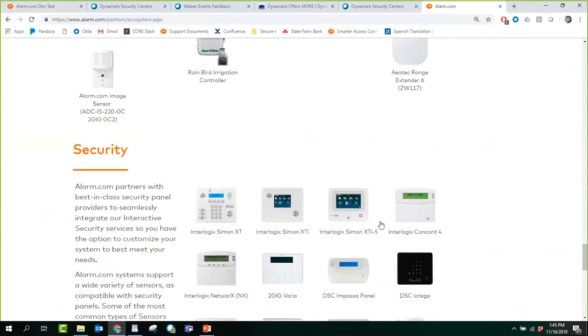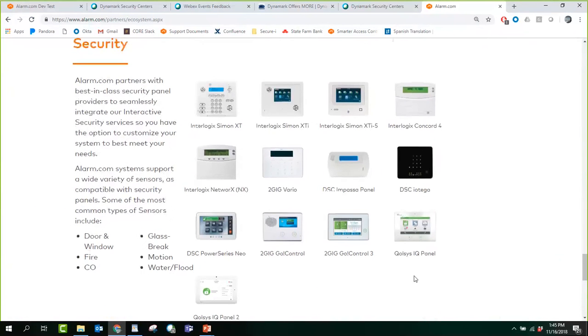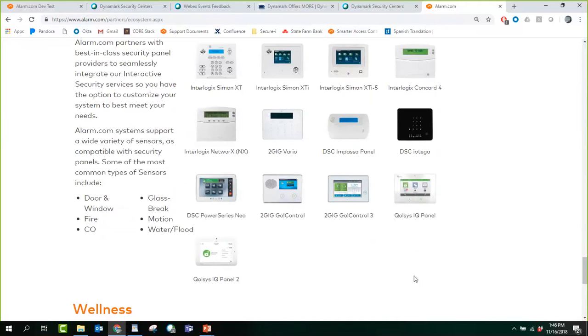We work with DSC Neo, Power Series, and Impassa. Interlogix, or GE or UTC, whatever you want to call them. We work with quite a few of theirs. On the business side, the most likely ones would be the Concord and the NX. And then we also work with 2GIG and Qolsys. So a few different Qolsys versions as well as 2GIG versions.